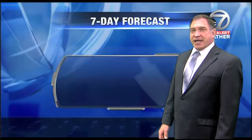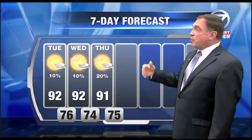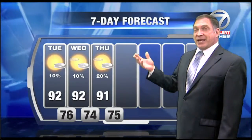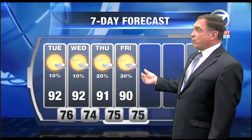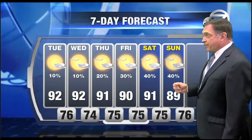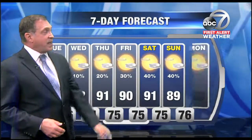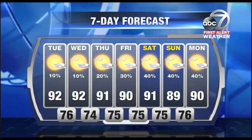So we look today at a daytime high that again tops out warm, around 92. Tomorrow about the same, 10% chance of rainfall with that drier air in place. We'll start to twist the winds, bring in a little trough of low pressure to our south, enhance the rainfall chances with some extra moisture. And as we head into the weekend, we'll start to up our rain chances just a little bit, up to about 40%. So that's pretty good. We'll probably see a few showers around over the weekend. And then as we head into next work week, we'll keep that 40% chance of rain.